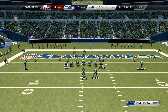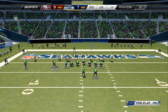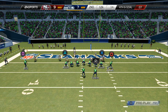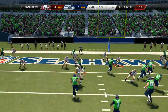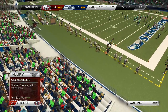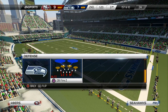Nickel formation for the defense here. The wide receiver shifting around in motion. It's fourth down, and it's goal to go. That's a missed opportunity, and now they'll have to bring out the defense. This is really demoralizing. When you drive the football down the field and you're in a fourth down situation, you want to keep this drive going. Terrible play call by the coach. Stops the drive.